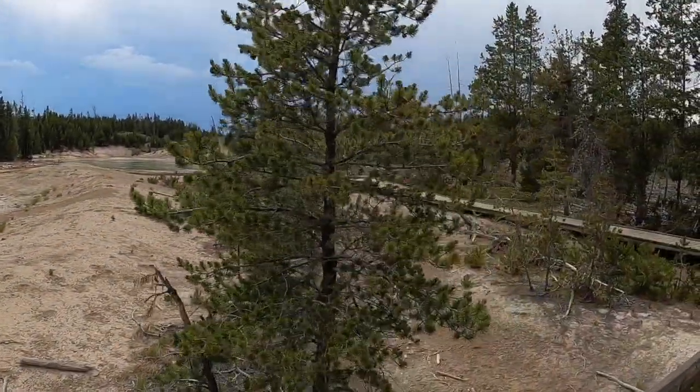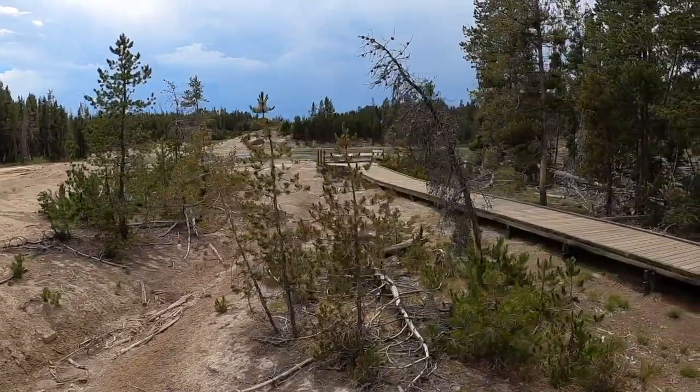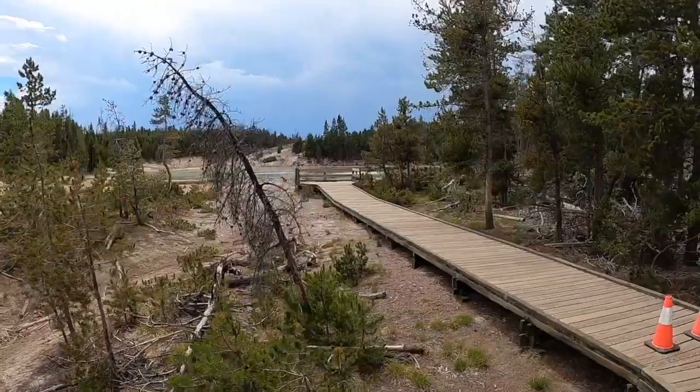Is that the Mud Volcano? That's not the Mud Volcano. What's it say, Graham? Can you read it? Sour Lake.